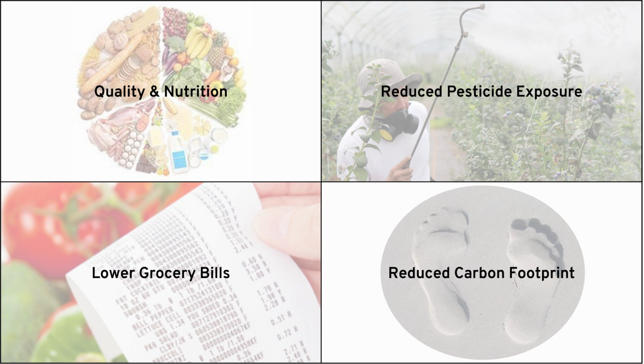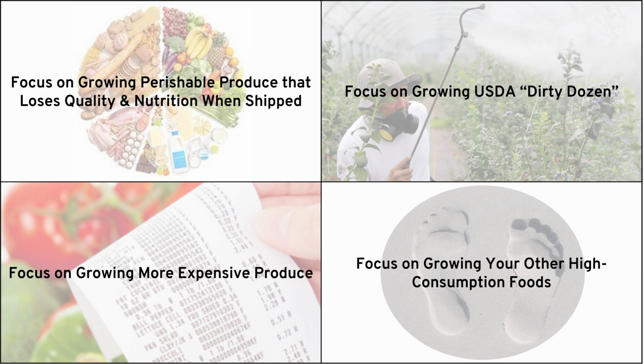When I looked at those goals, the best way to achieve them varies a little bit, although some crops check multiple boxes. If I want to improve quality and nutrition, I need to focus on crops that perish or spoil easily during transportation. Those are going to be the ones that'll give me the best quality and nutrition if I grow them myself. The second goal, around pesticide use, I looked at the USDA Dirty Dozen list from 2022 and 2023 and made sure I tried to grow as many of those as I could.